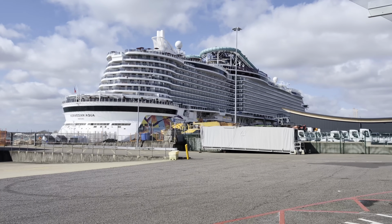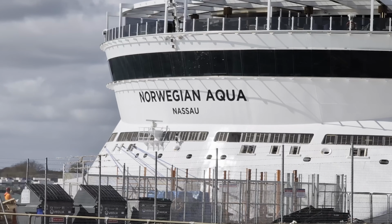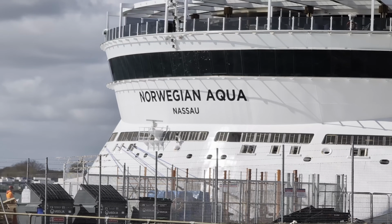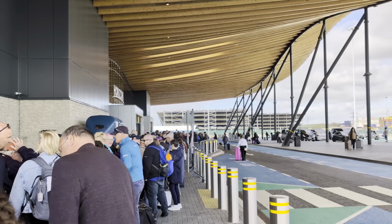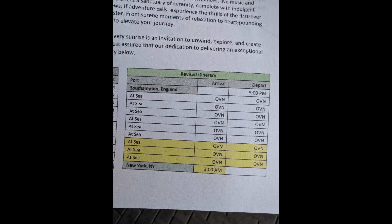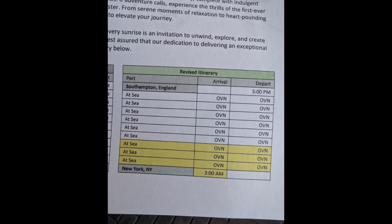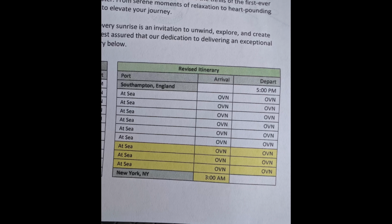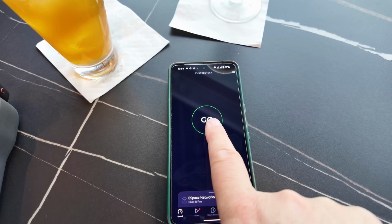This is a transatlantic crossing from the wonderful port of Southampton all the way to Boston, Massachusetts on Norwegian Aqua, a maiden voyage, no less. Didn't get off to a great start. Here in the queue, there was a rather large queue. We all had allocated boarding times, but it appears the entire 3,000 passengers all arrived at the same time. And then we were greeted with a little paper note that said we were no longer going to Boston. We were, in fact, going to New York.